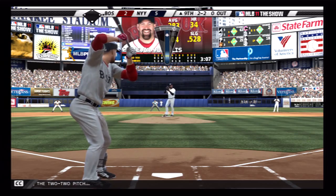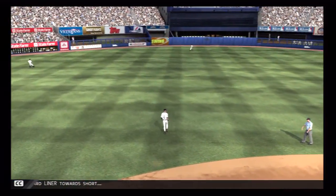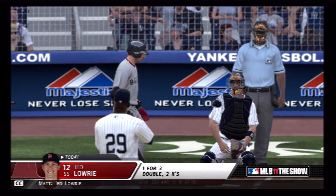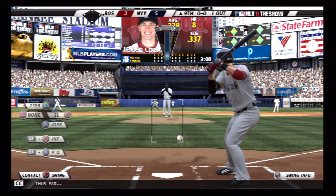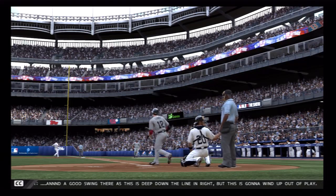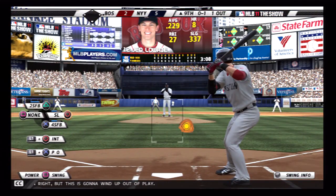Sets the 2-2 pitch. Now a hard liner toward short. But right to Jeter, 1 away. Jed Lowry will get another crack, 1 for 3 thus far. First offering on the way. Yeah, a good swing there as this is deep down the line in right, but this is going to wind up out of play.